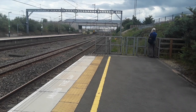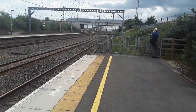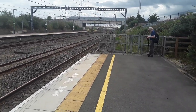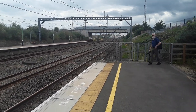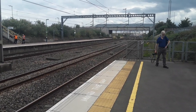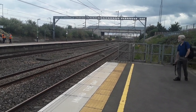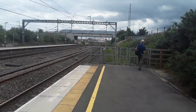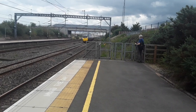I think that Pendolino is from Manchester. I think it is. But my trusty Real Time Trains will confirm that theory. Right. Yeah, Manchester to London. He's come through early, 1 minute early. And almost immediately after the Manchester to London, we got a London to Glasgow Pendolino.